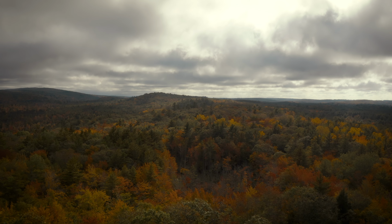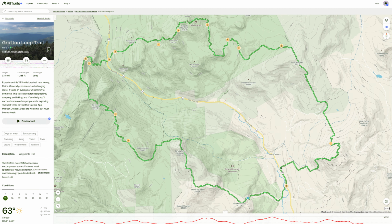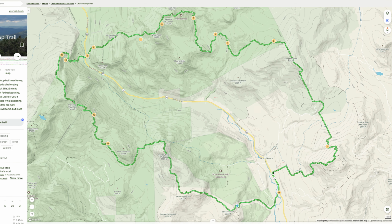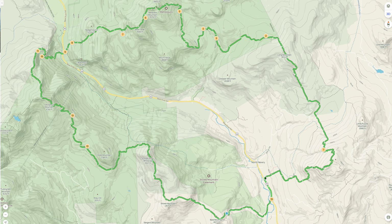We really wanted to do a loop trail so we could drive, park, start and end at the same place. Certainly helps on the logistics. And so the trail that we picked is the Grafton Loop Trail. So it's about an hour and 40 minutes north of Portland, Maine, and it looks very promising. The east side of the trail is kind of a portion of another trail, and it links up on the west side with actually a portion of the Appalachian Trail, which creates the loop. It's about 36 miles, and we're excited to go out there.